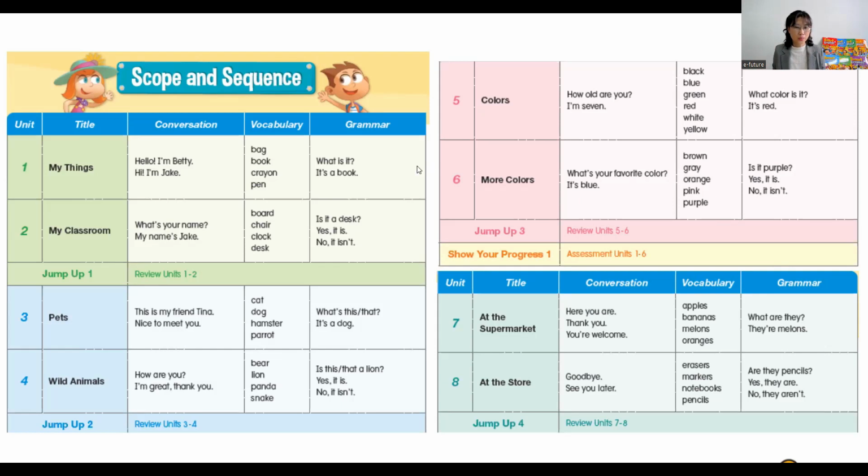Okay. And you can see the progress of the grammar targets, right? So you do the singular here, right? And then we introduce the plural here, right? And we do WH question first, right? What's this? What's that? Right? Is that? And then we do yes or no question. Is that, right? Is this? What color is it? It's red. Is it purple? Yes, it is. No, it isn't. Okay. So look at scope and sequence to check the vocabulary and the grammar, right? And you should be checking what you are teaching your students, right? At the right level, right? So check the level and check the scope and sequence. Okay.